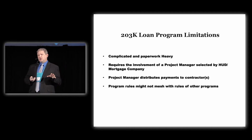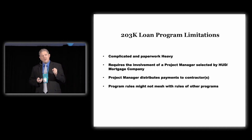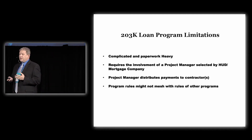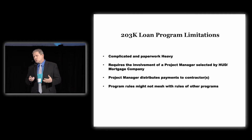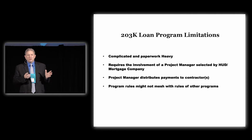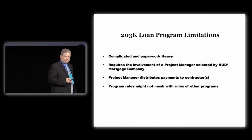They will also select for you a project manager. Now, this isn't a normal type of project manager that you would think would oversee a construction project. This is somebody who makes sure the work gets done and doles out the payments to the contractors. And this is one of the areas that's a little bit unique. The mortgage company pays the contractor as the work's ongoing. So one of the other drawbacks is that the payment process is probably a little bit slower than most contractors would like. It works and they still get paid, but it's a little bit slower, so you have to have somebody who understands and is willing to work with you on that.